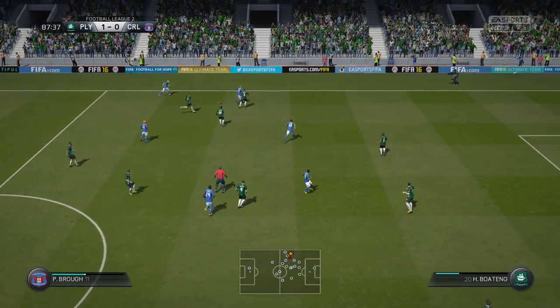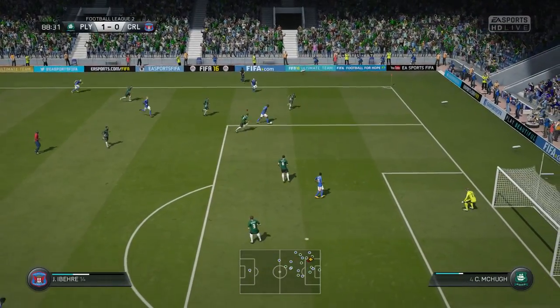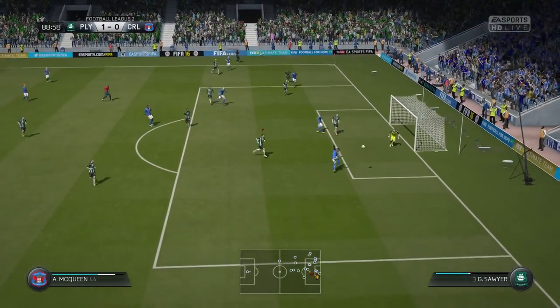3 minutes. That's all that's left now. Can they hang on to this one-goal lead? The fans are trying to play their part in it happening. Yeah, and it's the... Shot on!